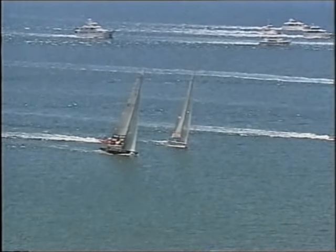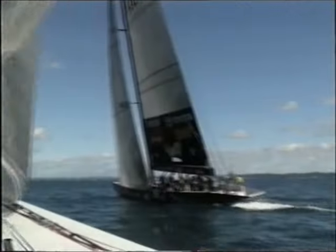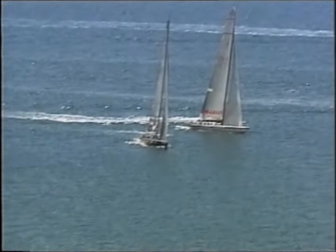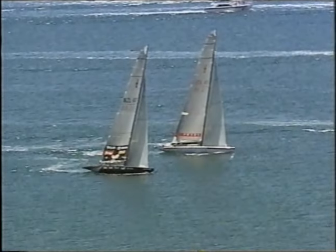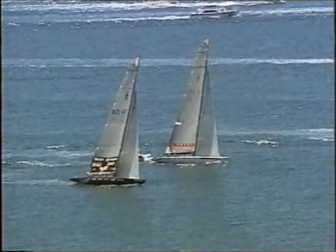We see here Prada's about to tack to get out of this situation. Out on the bottom base, and the big screen has a capacity crowd in front of it, and they are giving it heaps. A dummy tack here. Prada went on to port. Team New Zealand went with them. Prada first back. Team New Zealand matched it. Two dummy tacks.